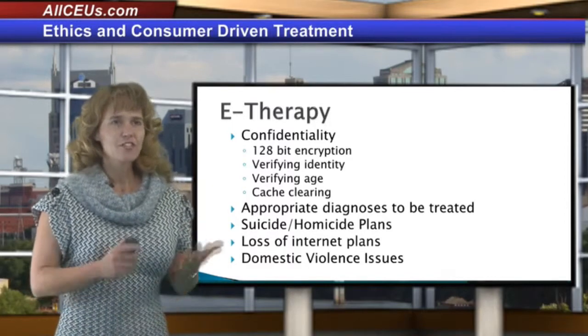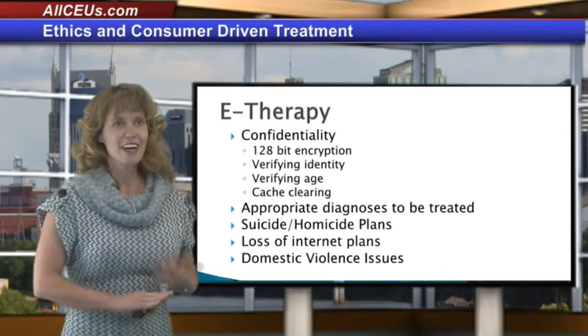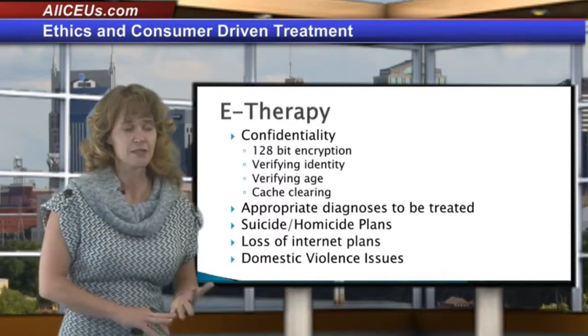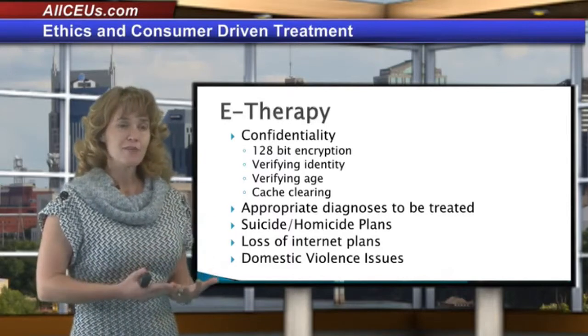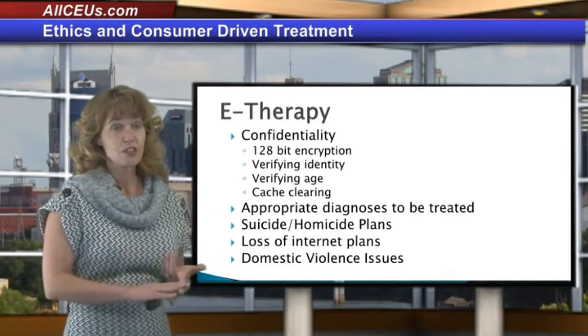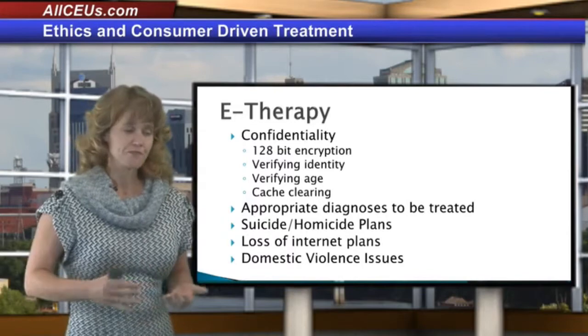Okay, now we've talked about consumer-driven treatment in terms of strengths, identifying the things that they already have that are working for them or have worked in the past. Their needs, in terms of providing services that meet their learning style and their temperament, and their attitudes, the cultural variables, what they value, what works for them.